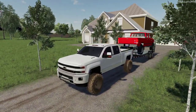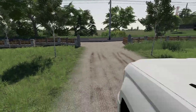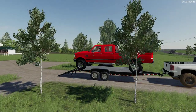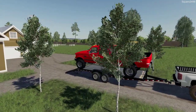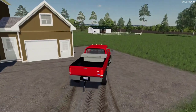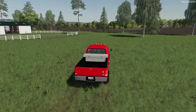The new 7.3 here is back at our house. That's pretty awesome. And for 2020, the Super Duties will have a 7.3 liter V8, so that's pretty cool, I will have to say. They brought a 7.3 liter V8 into the new Super Duties, the F-250, F-350. So what we'll do is we'll park this around back.